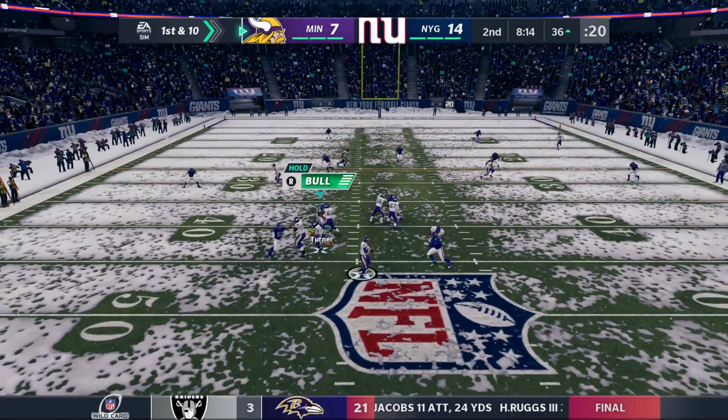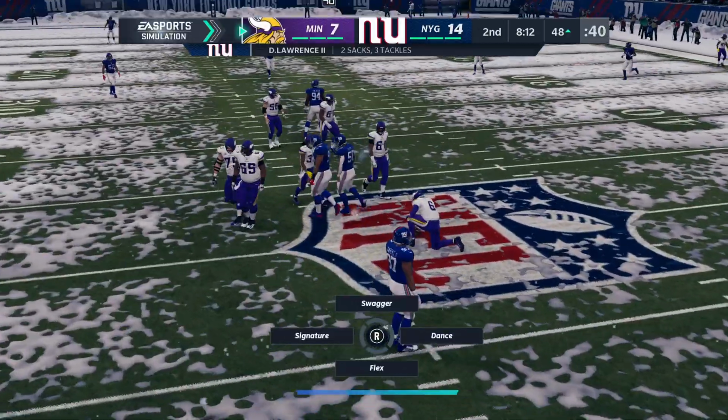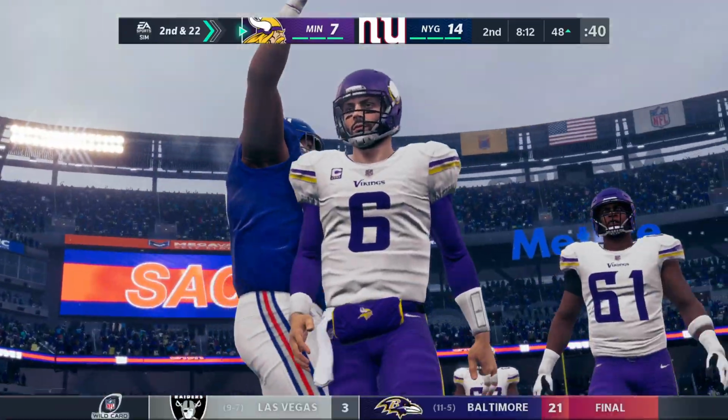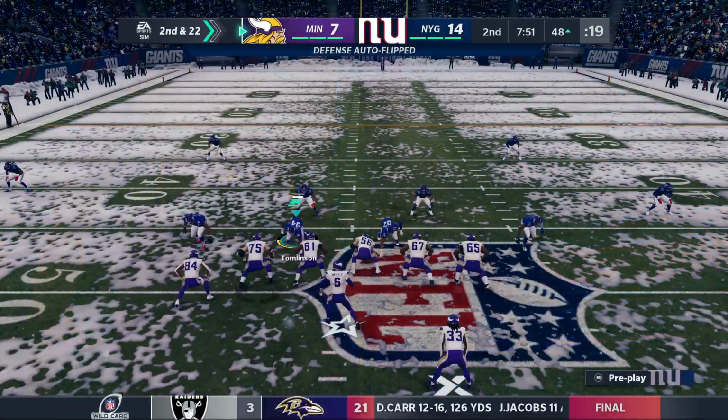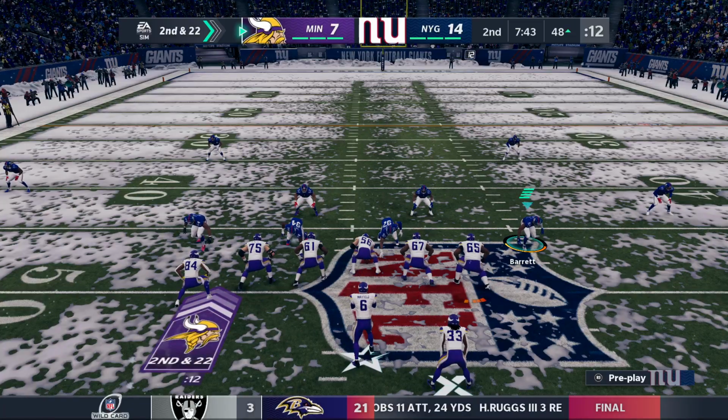From the gun, Mayfield. And he can't get away from the pressure. The Giants get there. Dexter Lawrence able to get in there for his second sack of the afternoon. Sacks a growing theme in this first half. This is second and long.